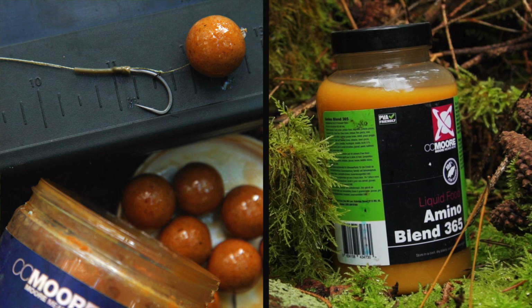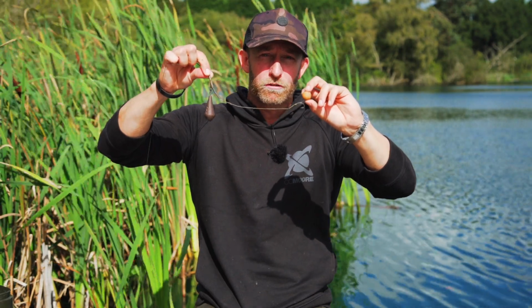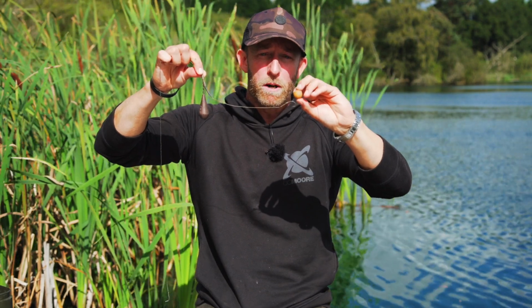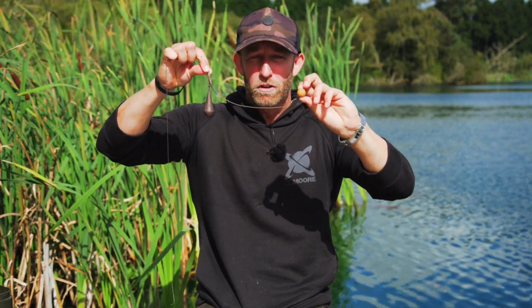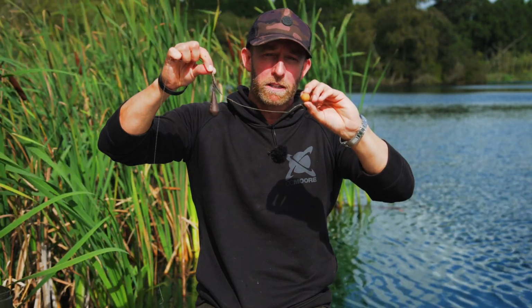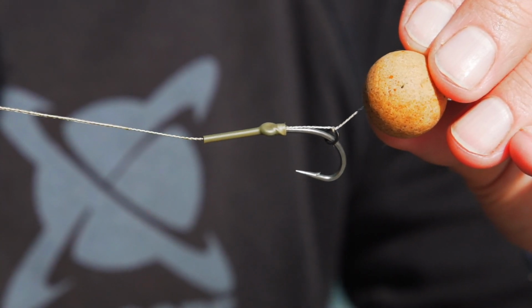And obviously, as they are taking on that liquid, they won't be as buoyant as they were straight from the pot without any additional liquids or flavours. But they do still sink slower than a standard boilie. And also, they are much tougher too, so they're more resilient to the attentions of small fish, which means I can happily leave these in situ for long periods, knowing that they're still going to be intact.